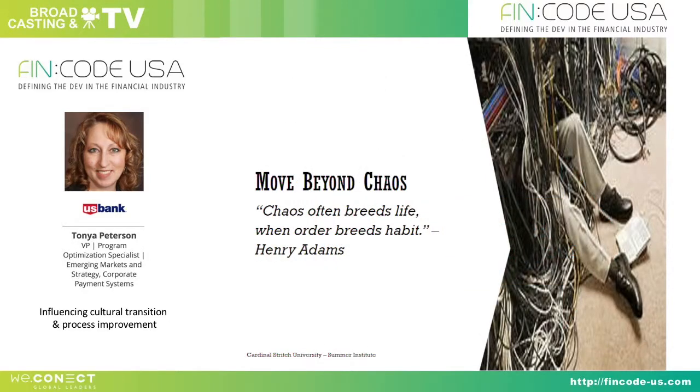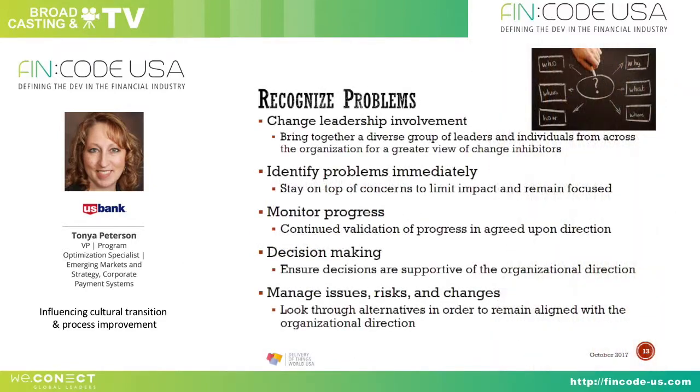And then moving beyond the chaos. So moving beyond chaos was critical, again, because if you let chaos stay the way it is, people tend to get comfortable. Well, that's just how mucked up it is, we'll just stay with it. Well, that's not really the right way to do it. We have to move beyond chaos to simplify things, making sure that we recognize those problems that we're running into and working through a more corrective approach.